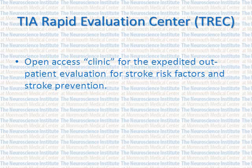Now, what we're proposing at Monmouth is an open access clinic for the expedited outpatient evaluation for these stroke risk factors and stroke prevention for patients who have had a recent TIA. What we're hoping to do is get the patients into our center, get this testing done, figure out what the stroke risk factors are, and make interventions as an outpatient in an expedited manner without having to have the patient stay overnight in the hospital. And we're calling this the TIA Rapid Evaluation Center, or TREC.